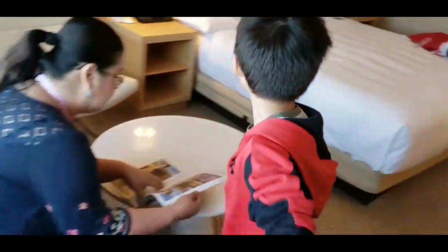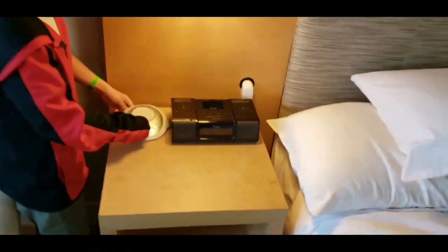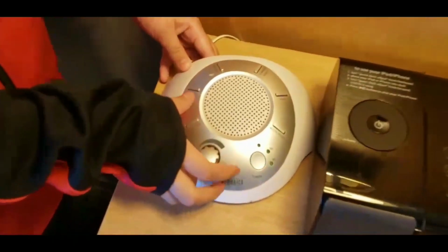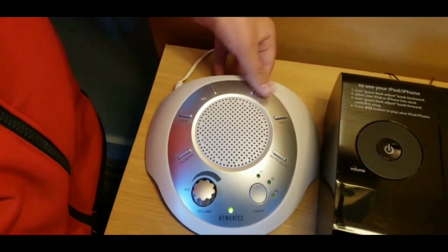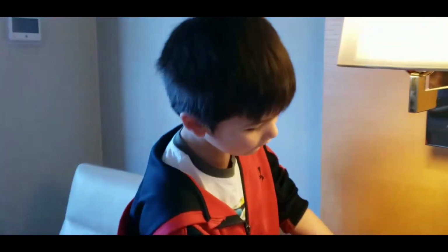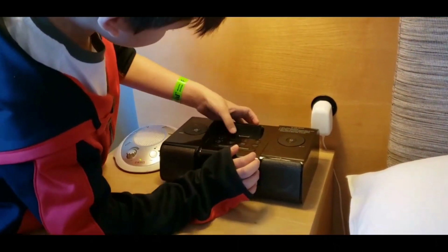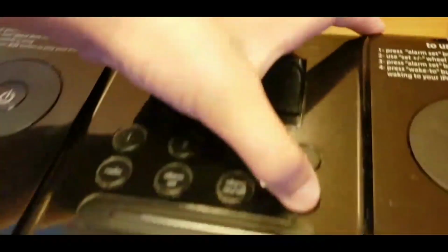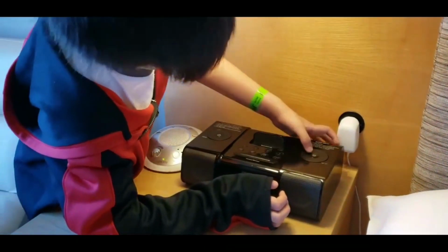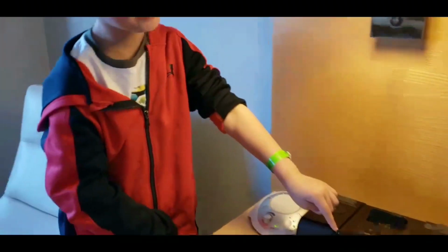And what do they got, son? What's next door? Oh, they got a white noise maker. Oh, wow. What do we think of that, son? That's an alarm clock that you can plug in an old school iPod right there. Whoa. Do we like it? Yeah, so she's off. All right. Off on there.